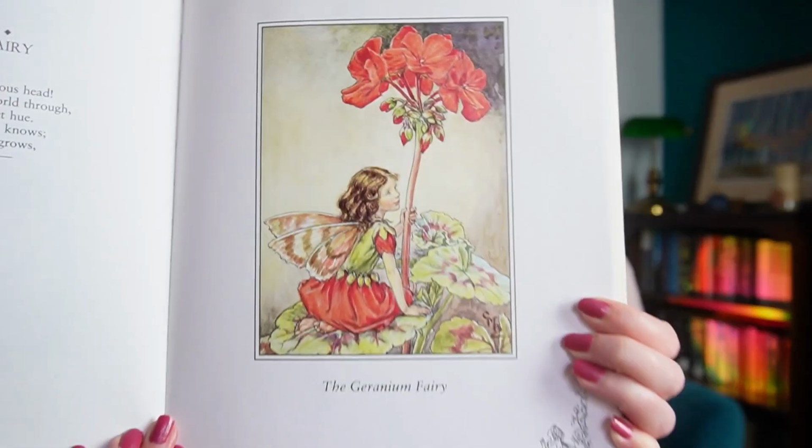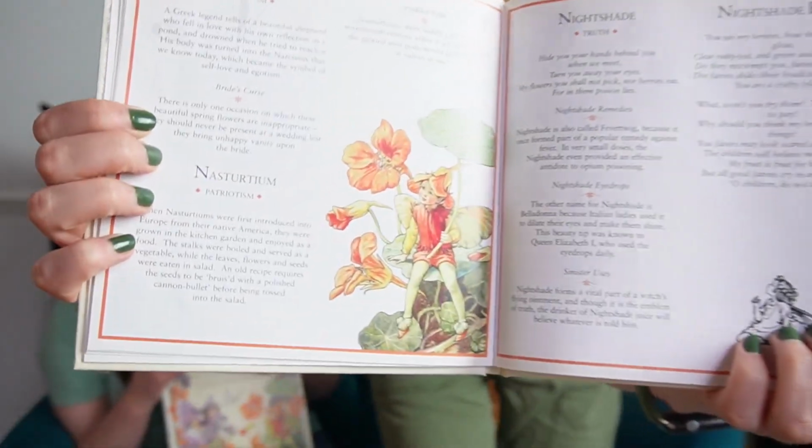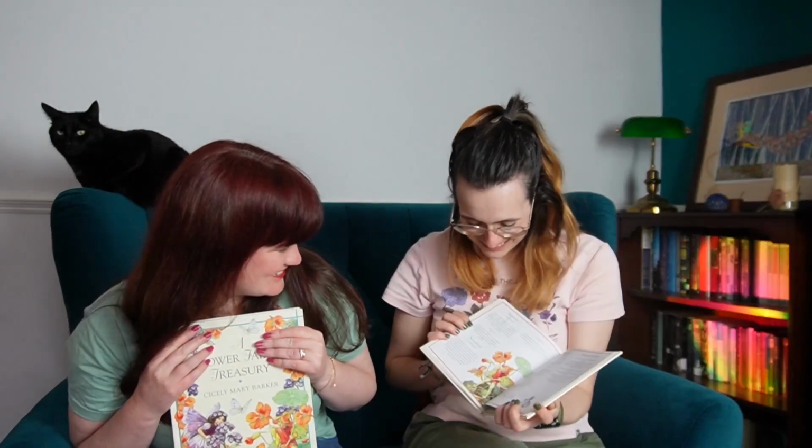So each different flower has a fairy that goes with it, and the fairy's kind of dressed to match the flower, and then they have a little poem about that wildflower and a bit of fairy lore. So this is a beautiful book. Look at this little guy! Aww. Which one's that? The nasturtium? Yeah, it's cute.